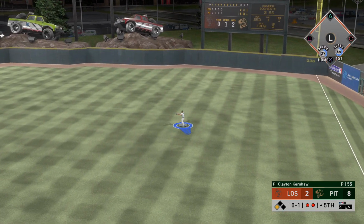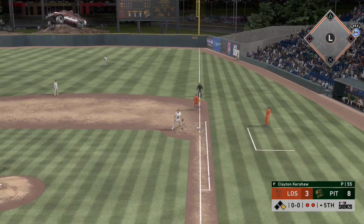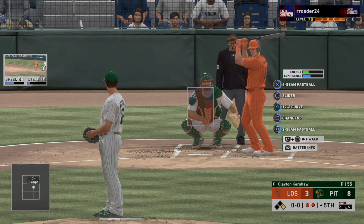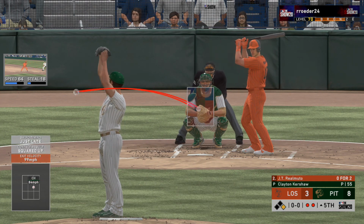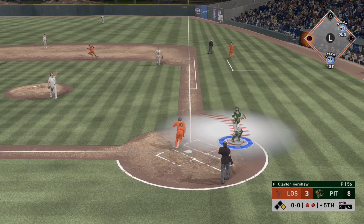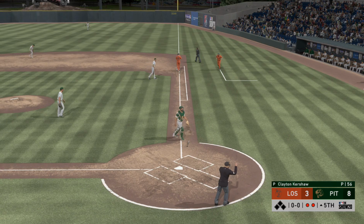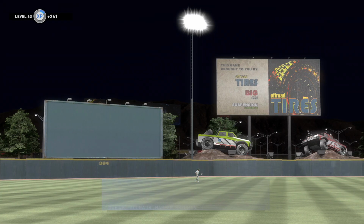Takes this the other way to right. Base hit, and that'll get a run in. Now batting. Stepping in now, JT Realmuto. Popped high in the air. Number 86 moving to his left, and that retires the side.